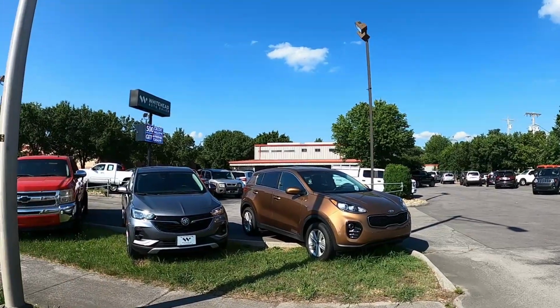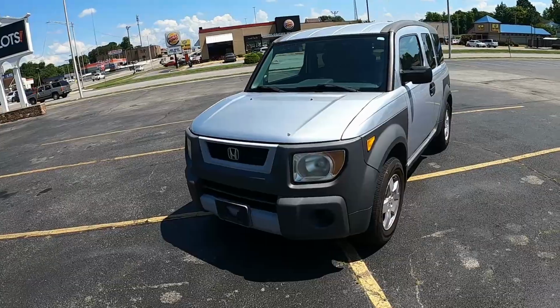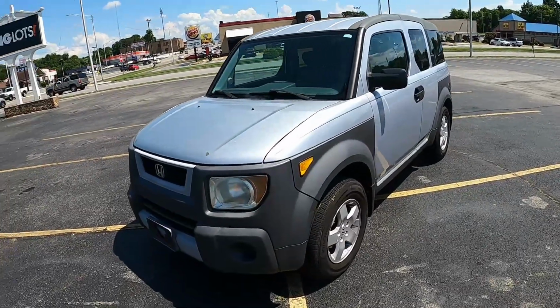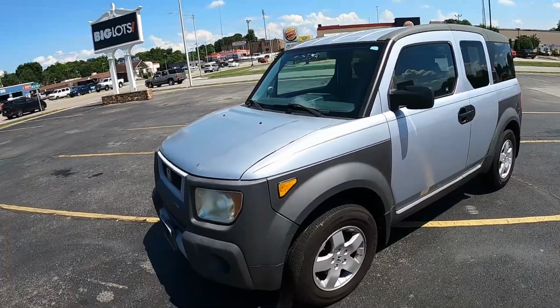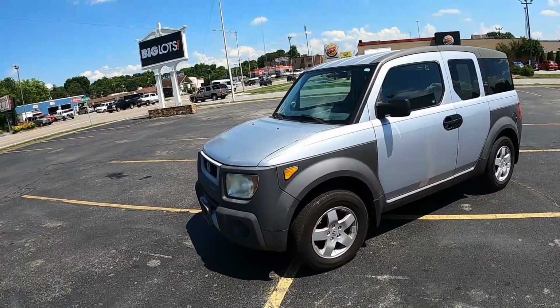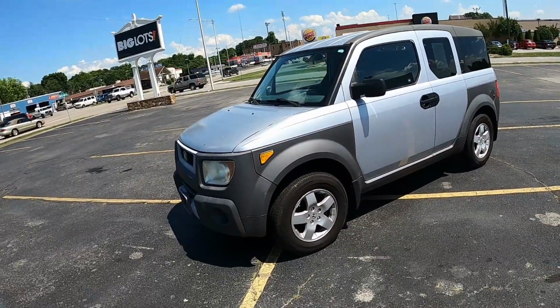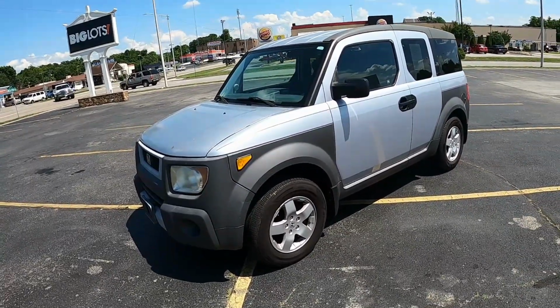Now, back to the Honda Element. Let's begin, as always, with a walk around to the outside of the Element. So like I said, boxy design. I don't think I really have to say that though. You can tell this thing is quite square, but it's still kind of weird and cool at the same time.